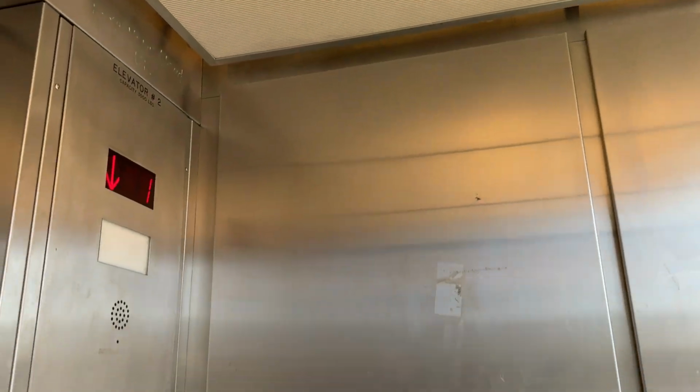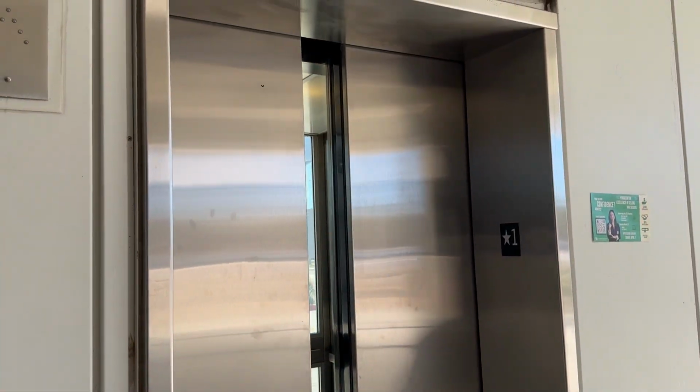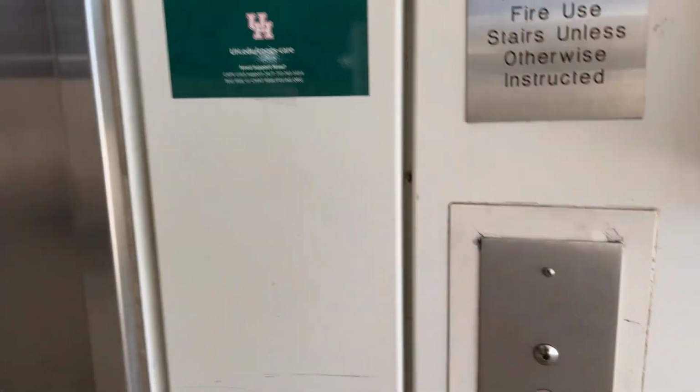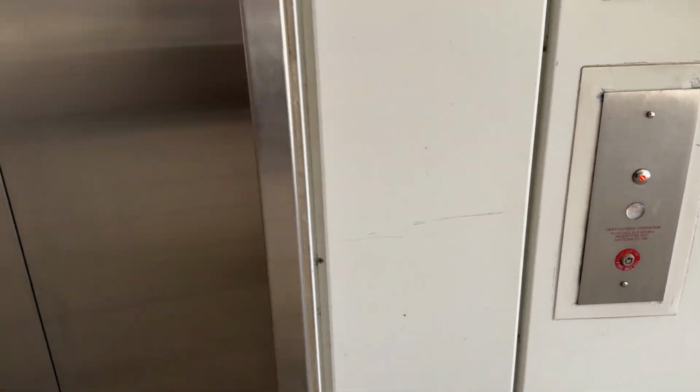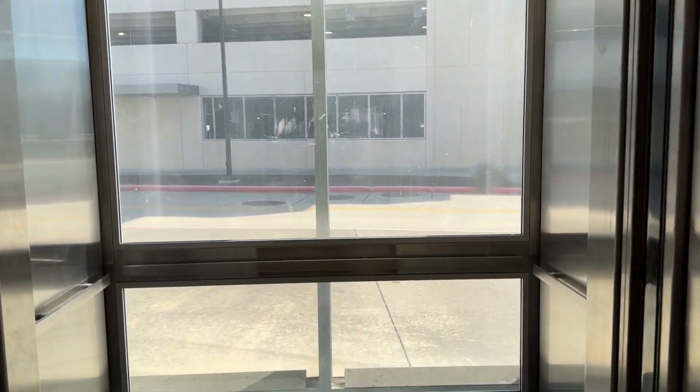It's just your basic elevator. Oh, and here's this elevator car right here. Caught it just at the perfect timing. Five.